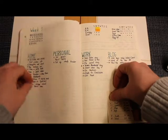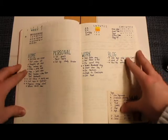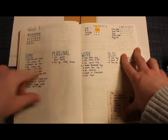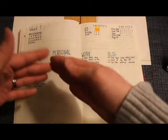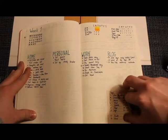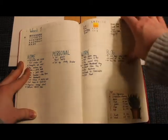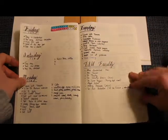Monthly trackers really don't work for me. Unless for some reason it's cleaning. Then I mark it off because I need the pride of saying, yes, I did clean that. And then here I have a list of home tasks, personal tasks, work tasks, blog tasks. So it's just a way to divide things up as a brain dump, everything I need to do this week. And then down here I was doing Adriene's 31-day yoga challenge, the one called True, and I wrote out the time so it'd be easy to keep up with. Then we jump right into dailies.